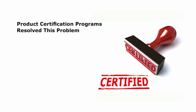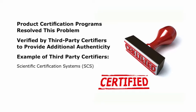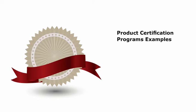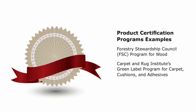In addition, they are typically verified by an independent group, that is, third-party certifiers, which provides additional authenticity. Examples of third-party certifiers include Scientific Certification Systems, SCS, UL Environments, ASTM International, and NSF International. Examples of product certification programs include the Forest Stewardship Council, FSC, program for wood and the Carpet and Rug Institute's Green Label program for carpet, cushions, and adhesives.